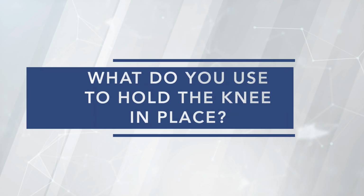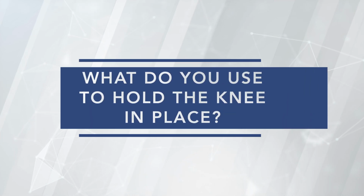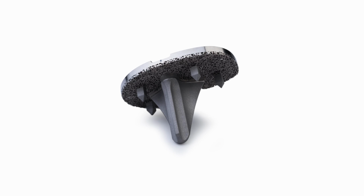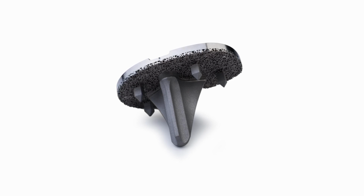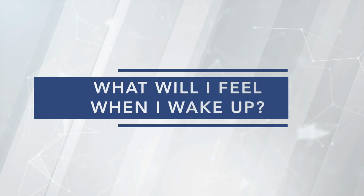What do you use to hold the knee in place? Do you use cement? So most total knee replacements that I perform are with what we call press fit or non-cemented implants. The undersurface of the components are coated with a specialized material called porous tantalum or trabecular metal, which is a sponge-like structure that allows for bony ingrowth into the implant. This allows for excellent long-term fixation without the need to use cement to hold the implants in place, and this is my preferred option. What will I feel when I wake up from surgery?